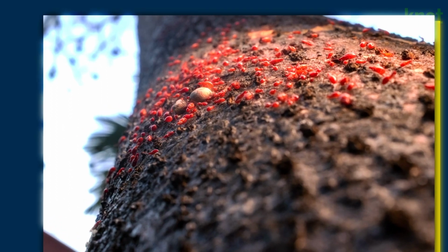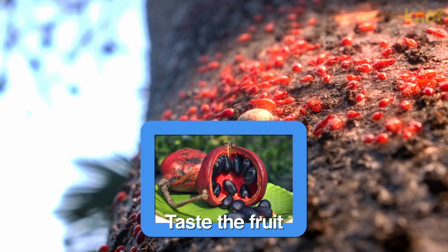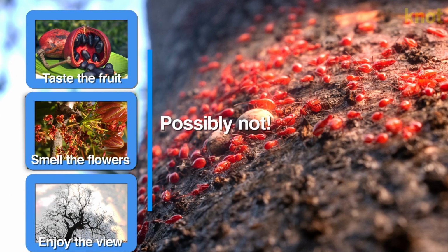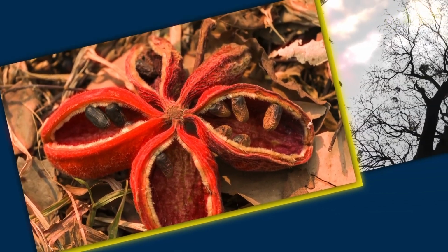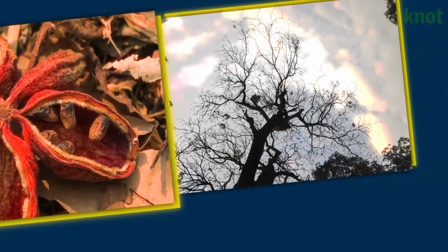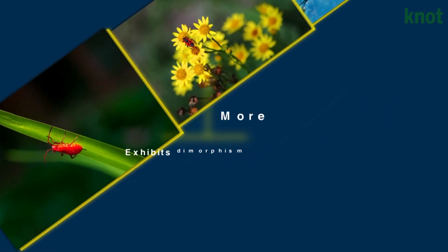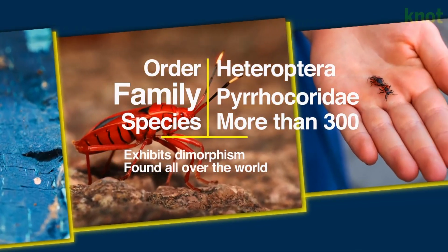Do the small red bugs climb the Sterculia then in the heat of tropical spring to taste the fruit, smell the flowers, or enjoy the view? The answer to that is possibly not. The burst fruit is strewn on the ground below in spring, the black seeds exposed, and the flowers have barely bloomed. What then?